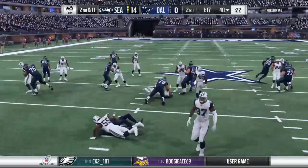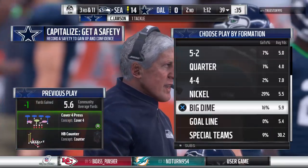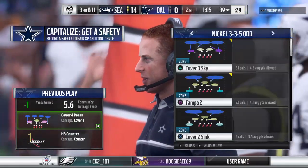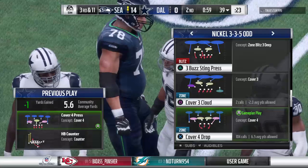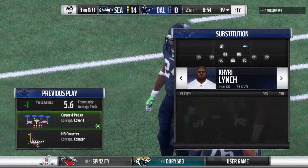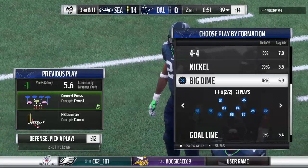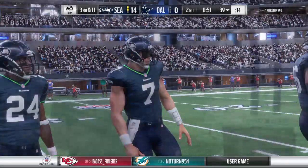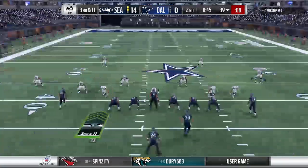On second down, they'll try and run the counter. And this time the yards won't come so easy as they'll, in fact, tackle him behind the line. They'll lose a yard, and it brings up third. The Seahawks on third down. A perfect 4 for 4 thus far. This is 3rd and 11.